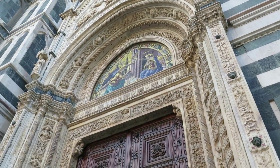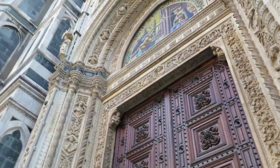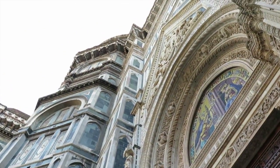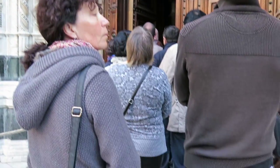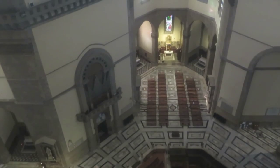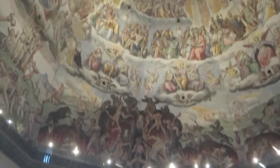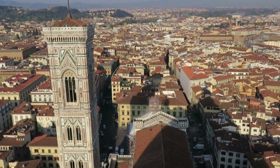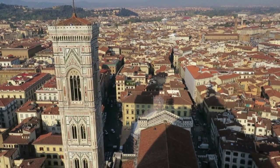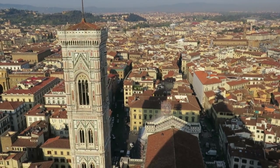Good morning, everyone. We are going to be climbing the Duomo. We're actually going up into the dome up top there. It's 463 steps. So right now we are on the dome and you can see the shadow of the dome on the houses below. And next we're going to be climbing the bell tower.